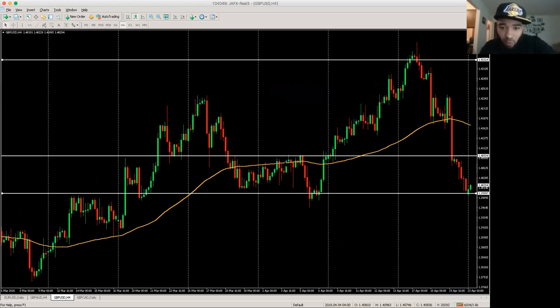We got a support resistance zone right here. This was a floor. See this level right here? This was a floor. It broke through. Started testing it, didn't really have much success breaking through. Finally broke through it. Okay. And now we're back down here again. See, all I'm doing is just marking up my zones and getting ready. So this is what you should do, guys.